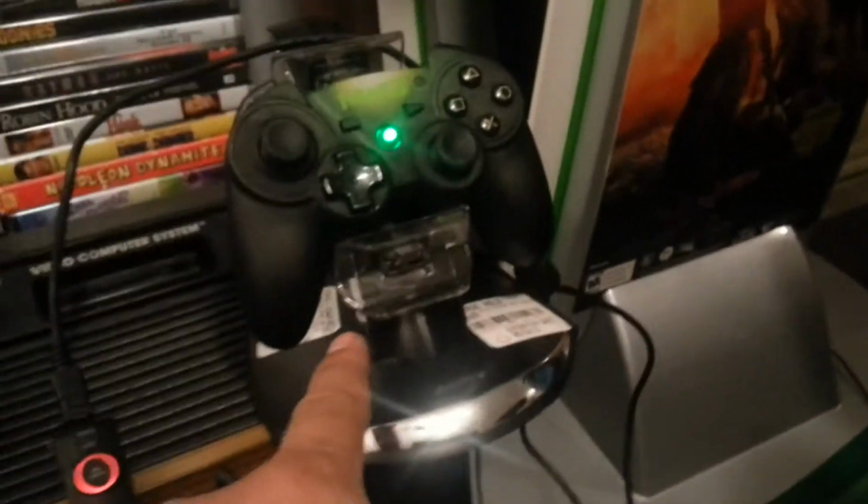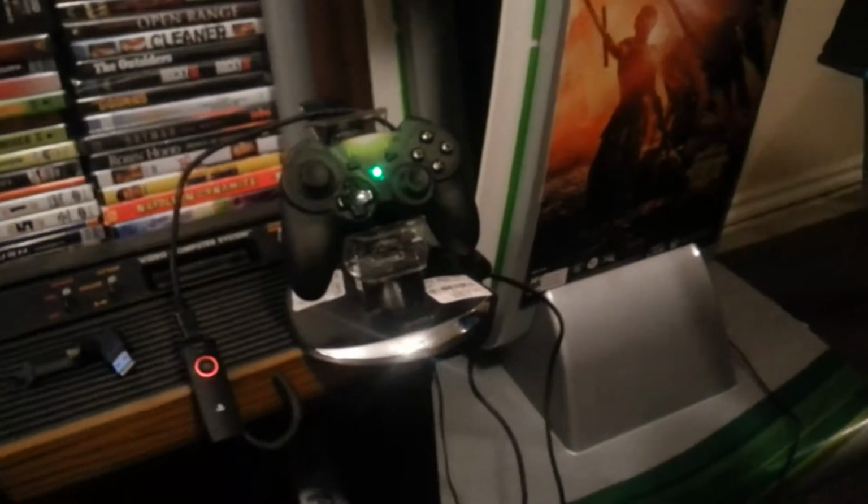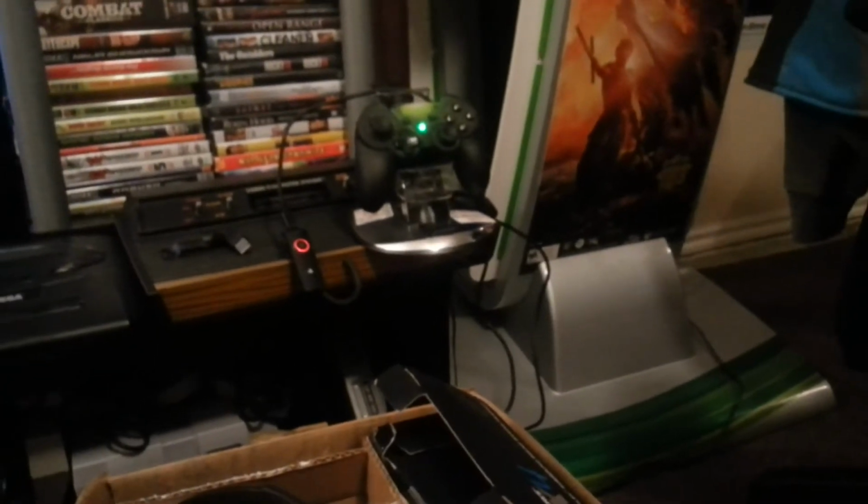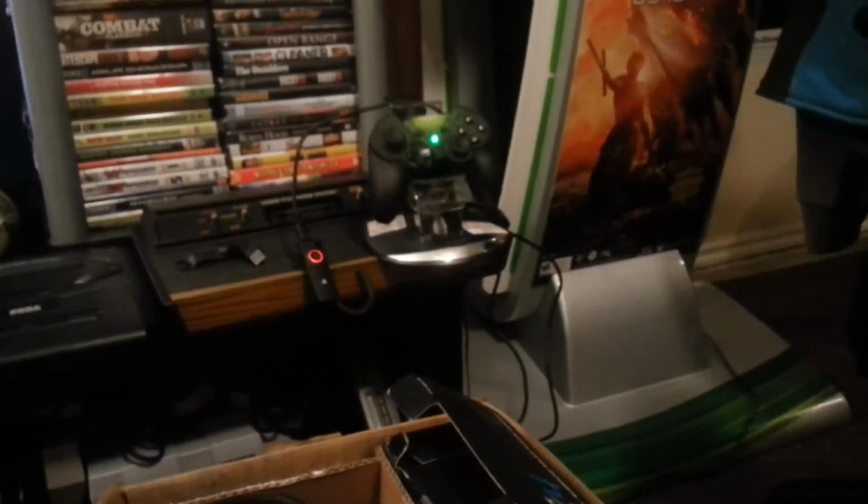And in fact, this stand is something else that I found. They cut the power adapter for that stand, but I found two of those Energizer controller charge stands way before I found this, and they were just thrown away.